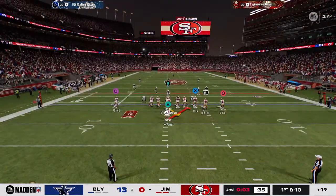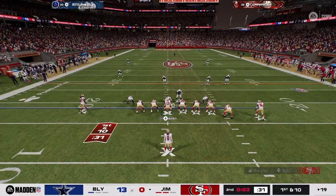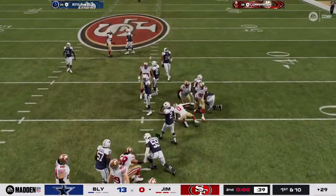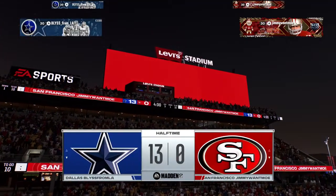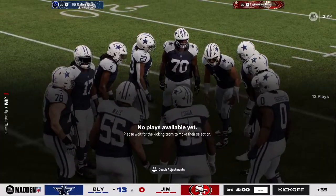Here comes the final play of our first half. Yep, as expected, they go to the ground and start this one off. And this is going to be halted just before we can reach the 30. So that's the halfway point of this edition of the NFL on EA Sports. Brock and I will be back right after this.